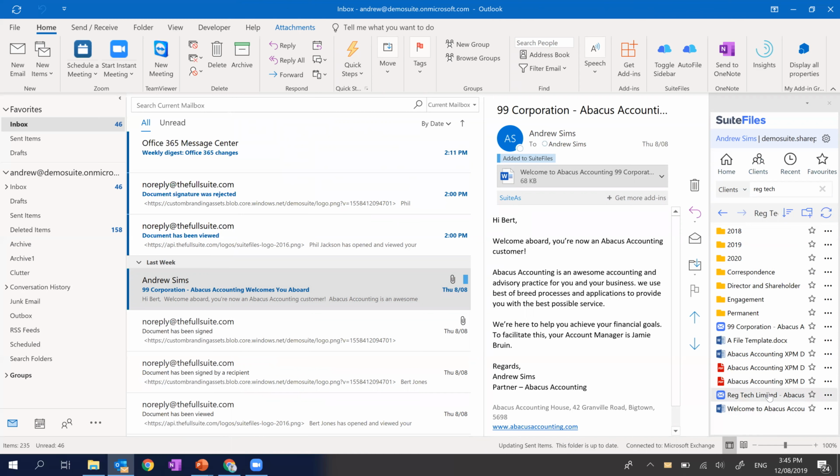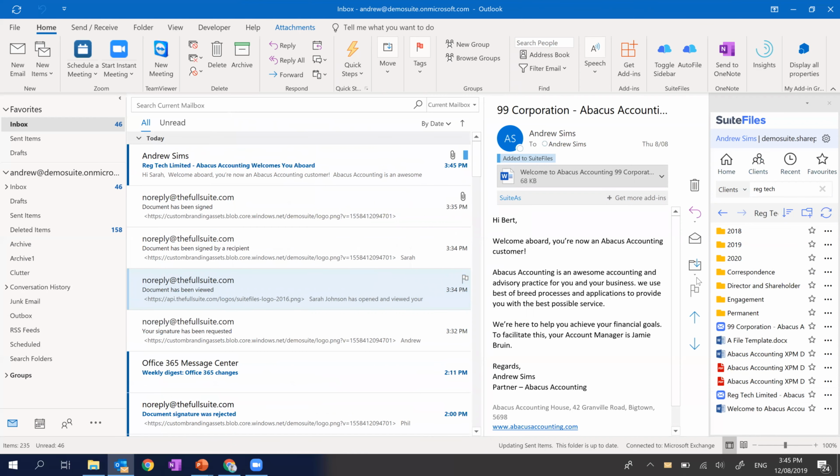There it is. The second to bottom file in that list is the one that we've just sent. And that's a really quick overview of our Outlook add-in. So that's the best part of the demo.